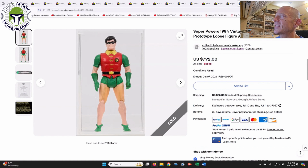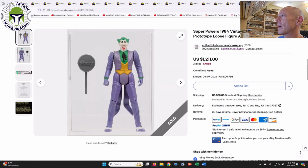Robin in an AFA 75. You can see obvious wear around the legs there, the quads. Sun's out, or was it skies out, thighs out? This guy has the shortest shorts you can imagine there, and he is ready for the beach or to go to the gym to do leg day. I mean, those are some short shorts. And this first shot prototype sold for $792. But here's the one I really wanted.